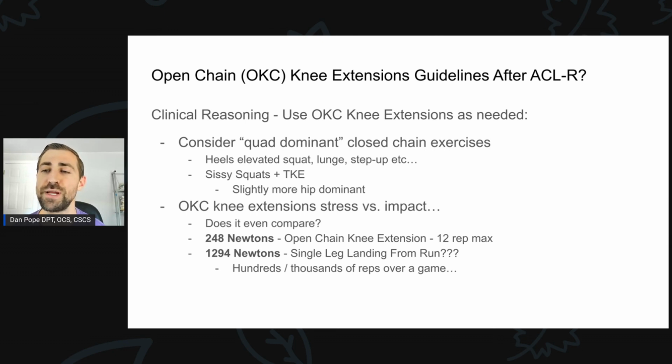And then if you're going to play in a game situation, so if I play soccer, you may do hundreds or thousands of repetitions of this onto the ACL, right? And we're concerned about open kinetic chain knee extension. It doesn't make a ton of sense, all right? So at least in my mind, we probably need to be much more careful about the introduction of plyometric exercises than open kinetic chain. Despite open kinetic chain being important, it's probably not as important as return to sport, return to plyometrics, progression of plyometrics over the course of time.